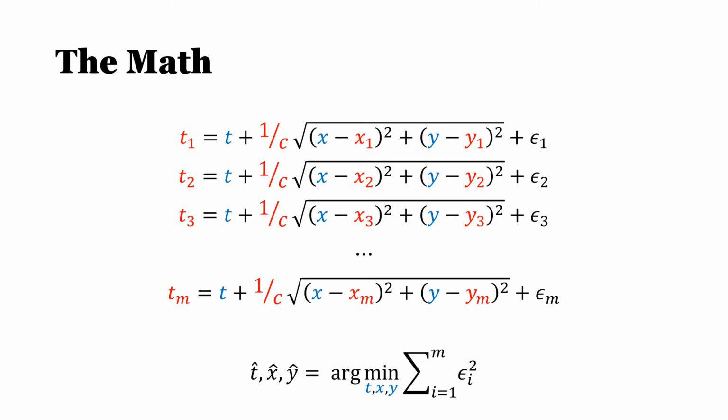The server localizes the tag by finding values of x, y, and t that minimize the sum of squares of measurement errors. This is called least squares estimation, under some assumptions on the measurement errors. This is justified by the maximum likelihood principle.